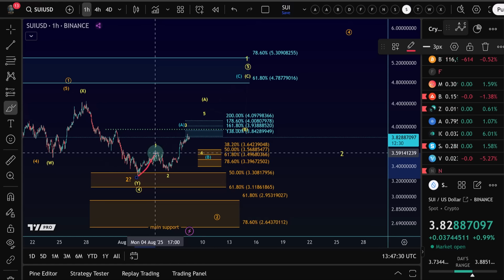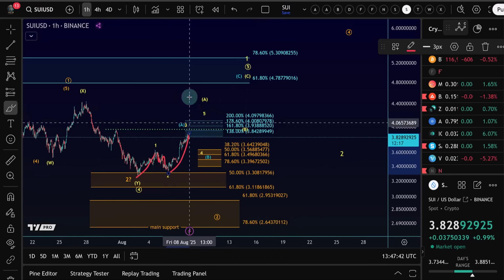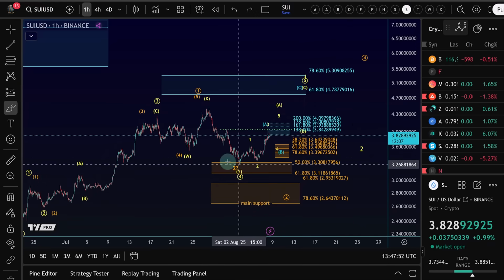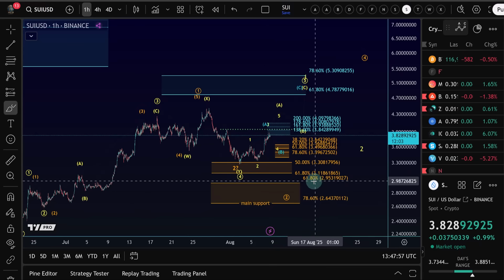So SUI has also shown that, but in a very, very muted fashion, a very, very small move up. But then again, the pullback afterwards was a corrective pullback. It held a higher low, and now we're pushing higher. So I am tracking here a potential beginning of a new uptrend. There are a few ways this could unfold, but overall, just to keep it simple, there are two main support areas we're tracking here, $2.64 to $2.95.